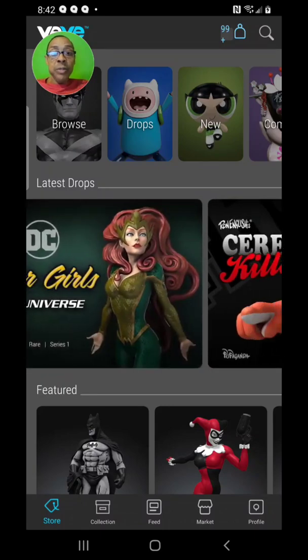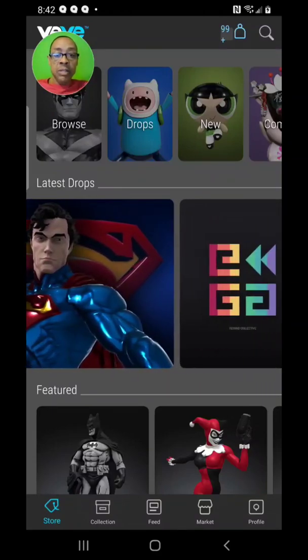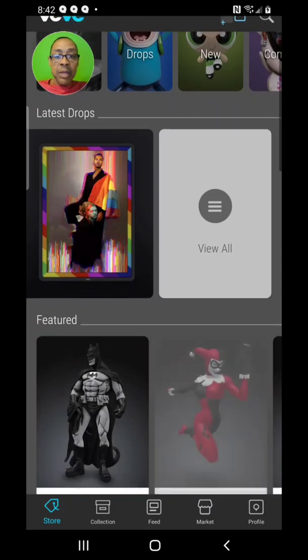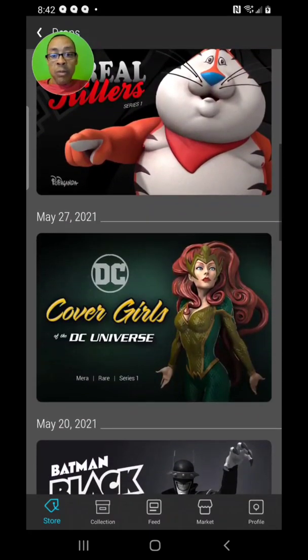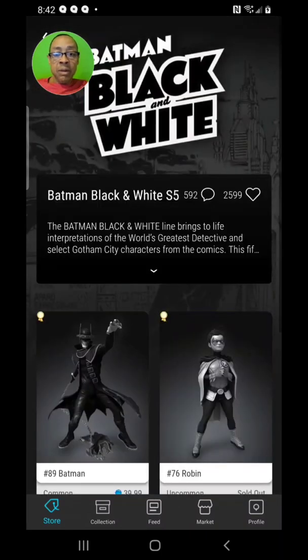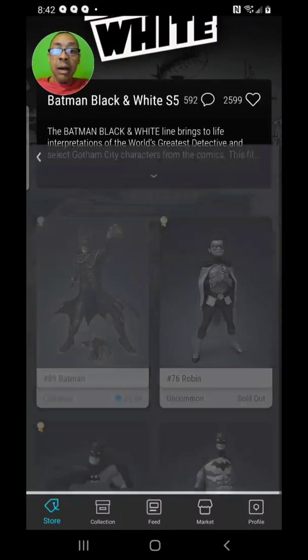I'm going to show you one other one. Let me give you a little tip-a-rooski here as I scroll through. If I can find, it's the Batman drop. Darn it. Let me find it. It was the latest Batman drop. Bear with me. There it is, right there. Now, the cheap Batman, and there we have it, which was $39.99, a common.